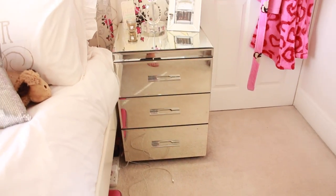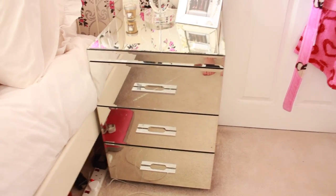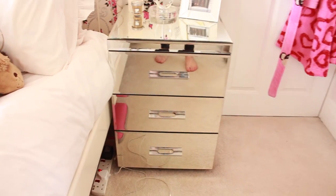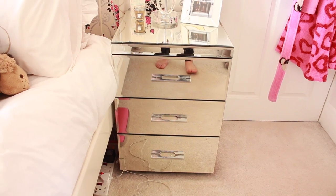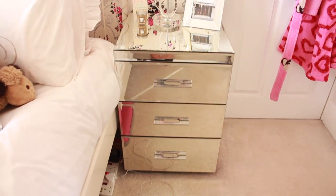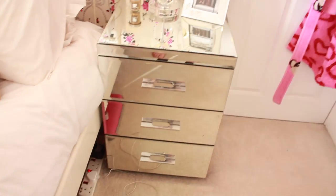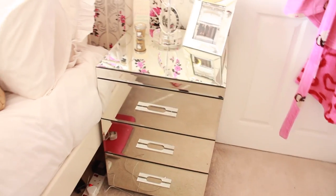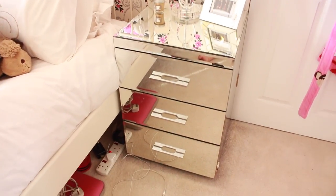This is also the same line, which I believe is the Simpson line, as my dressing table. So these are both of the same collection from Next, and I think this one is still available. Oh, no, it might not be actually, because I think I looked into getting another one to put on there, but I don't know if it is. Just check it out if you want to, but I don't know if this one's available anymore. But yeah, same collection. I really love it. It's compact, it's beautiful, it's simple, and it holds a lot of stuff in those three drawers.